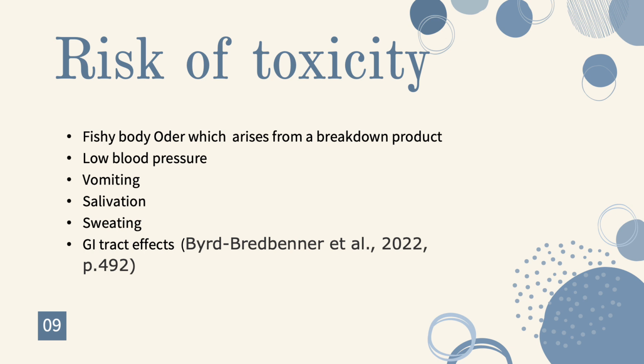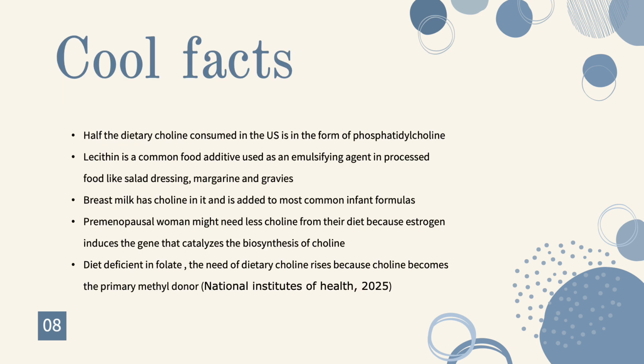So risks of toxicity. Diets that are high in choline can lead to risks of fishy body odor, which arises from a breakdown product, low blood pressure, vomiting, salivation, sweating, and GI tract effects. So some cool facts. Half of the dietary choline consumed in the US is in the form of phosphatidylcholine. Lecithin is a common food additive used as an emulsifying agent in processed foods like salad dressings, margarines, and gravies. Breast milk has choline in it and it is added to most common infant formulas.